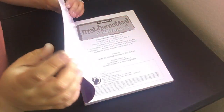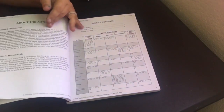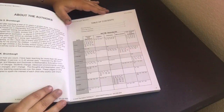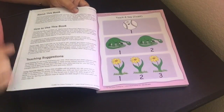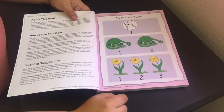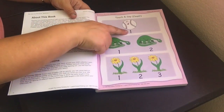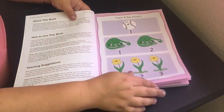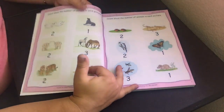This is beginning 1. This is for ages 3 and up. There are a bunch of different levels of this. So here you have the table of contents and the standards. About this book, how to use this book, teaching suggestions. So here you go. Touch and say, or count. So it would be count the baseball, 1, and then you see the number 1. Count the dinosaurs, 1, 2. So it starts out extremely basic, and then it builds on that.